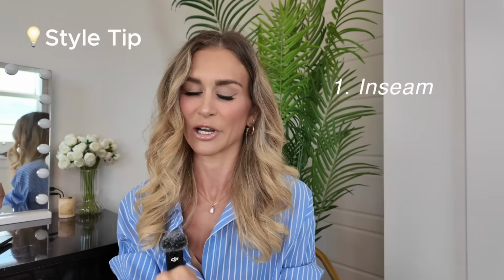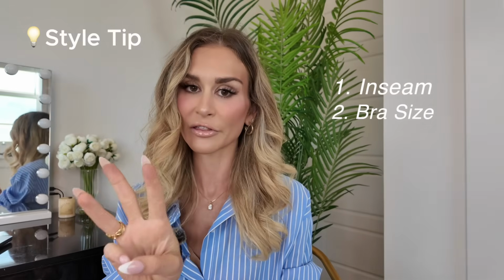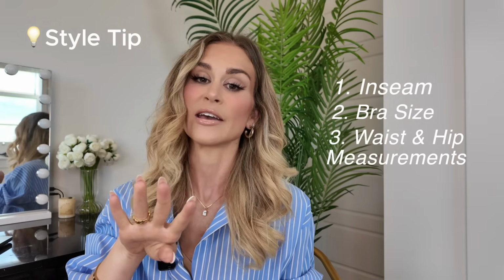Plus, it's going to make you feel much more put together and sophisticated and confident. When you feel snatched and like your clothes were made for your body, it exudes luxury. My best tip here is to, number one, learn your inseam. Number two, learn your bra size because that's also important. Number three, know your waist measurements and hip measurement.